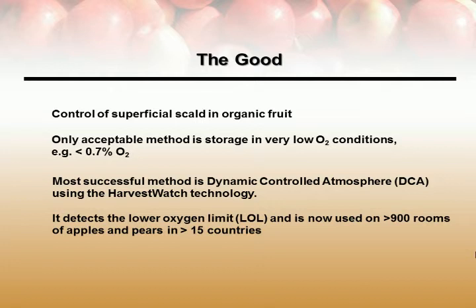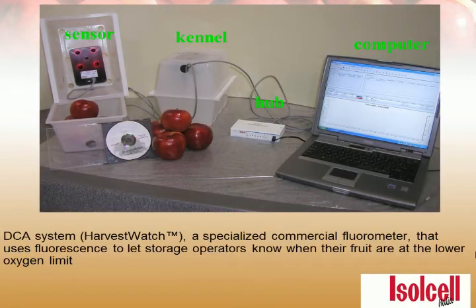So I pursued this myself, and we came up with a dynamic controlled atmosphere storage technology called Harvest Watch, which we can use to protect ourselves. It determines the low oxygen limit, and we now have it in over 800 to 900 rooms of apples and pears in, at the moment, 15 countries. This is the guts of it.